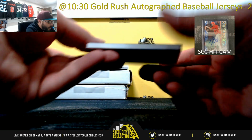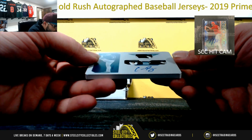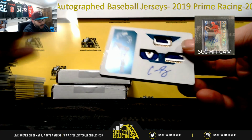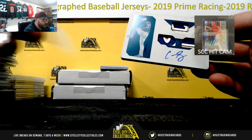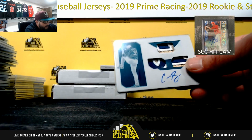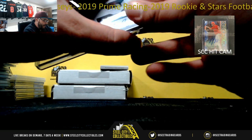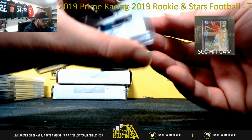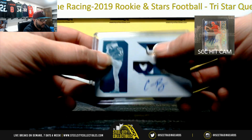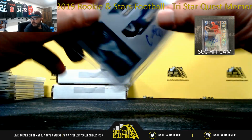We have a 101. Nice three color, three times 101 printing plate. Corbin Burnes. Corbin Burnes, 101. Actually, four color all the way around. No, three color, four color, four color. 101 printing plate auto. Corbin Burnes.